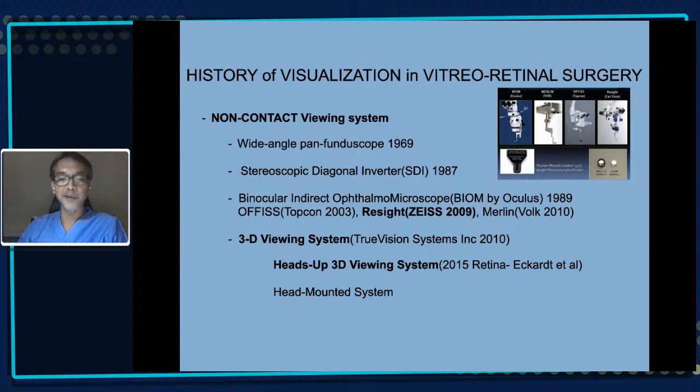I eventually shifted to ReSight that came with the ZEISS Lumera microscope a little over 10 years ago. ReSight is considered today as the best among all these. Now, there are two kinds of 3D viewing systems in ophthalmology today. The head-mounted viewing system is still going through a lot of refinements. The main interest at present is the heads-up viewing system.